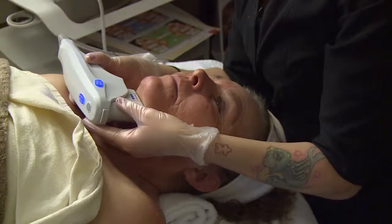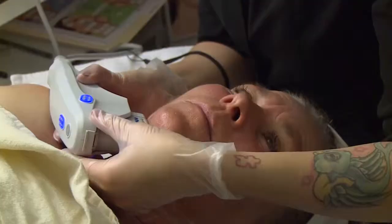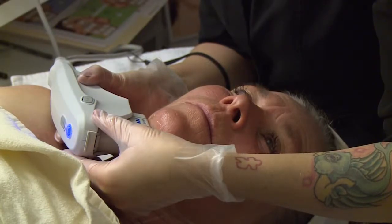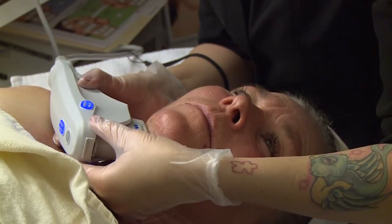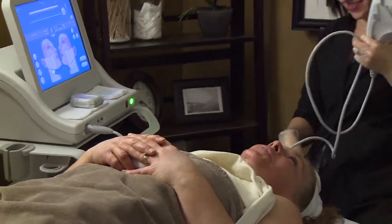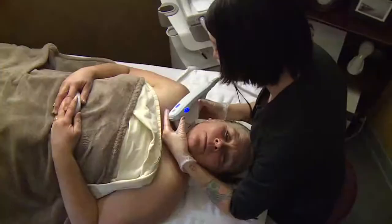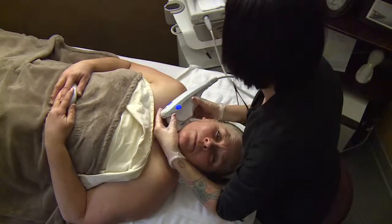How's your pain level from 1 to 10? Five. Tough as nails. Supposed to make it a challenge for me. Do I have to put in more drama? Yes. So now we're getting down onto her actual neck.